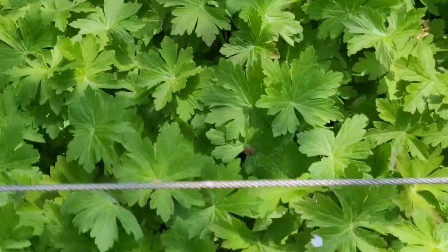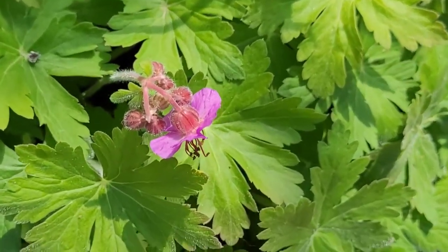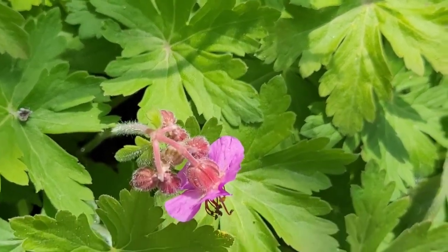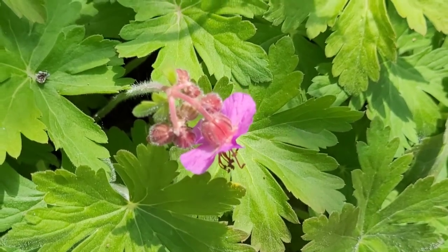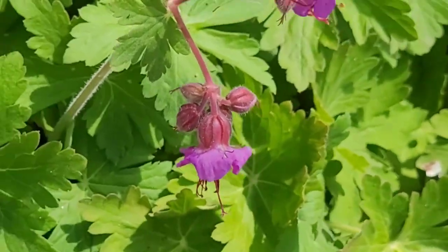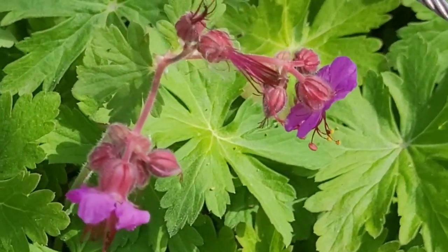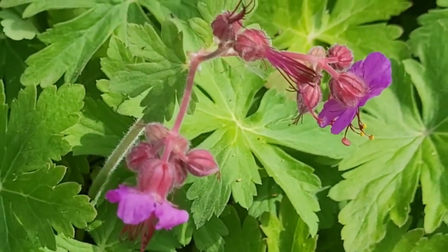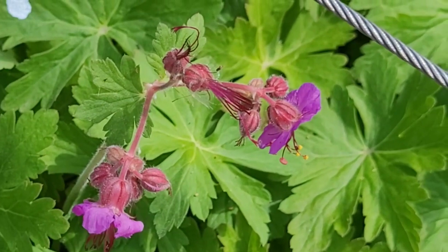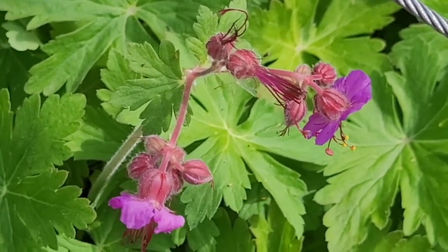This is geranium, Geranium macrorhizum, Bevan's variety, big root geranium. Macro means big, rhizum means root. So this is also ornamental geranium seen planted inside the Lincoln Zoo along the paths. Kashmir, Geranium macrorhizum.